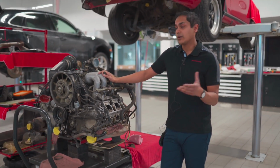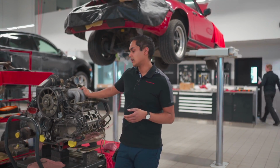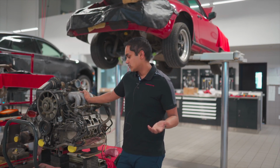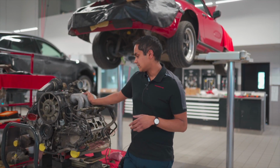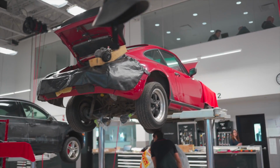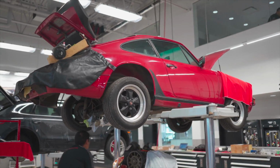We'll go anywhere from doing a leak down test on this engine now that it's out, and then assessing a baseline for the client, letting them know if the engine's strong enough that we can just do certain aspects of it, or if we have to go through a full teardown, which is splitting the case and refreshing the engine. Based on their budget and what they want to do to the car, we figure out what works best for them.